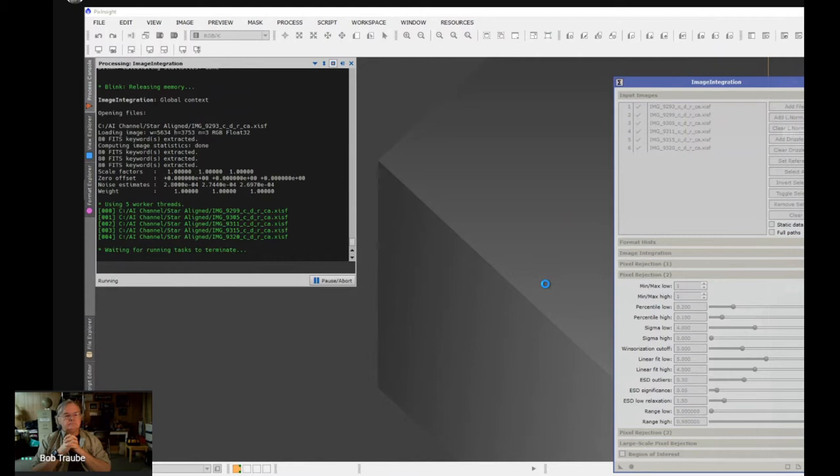I copied everything to my C drive, which is a solid state drive, and I've got an i7 with 8 processors, and so this is running as fast as I can make it go. But it is what it is.